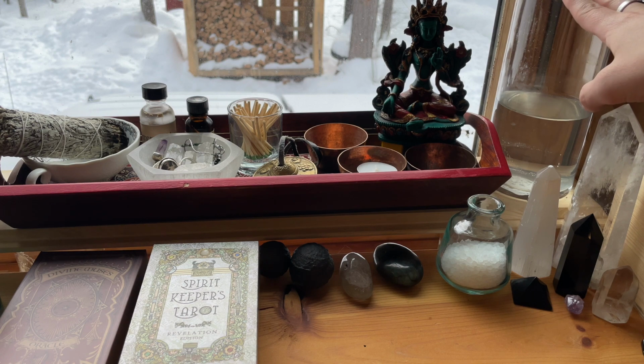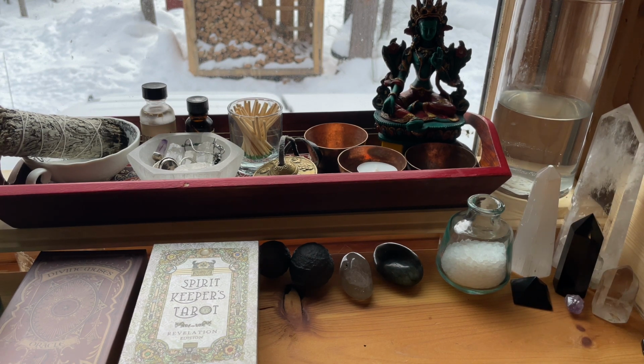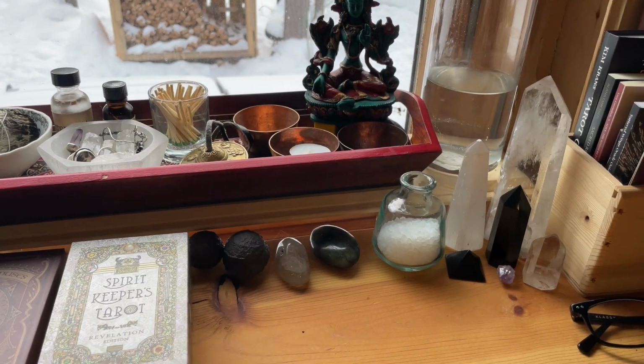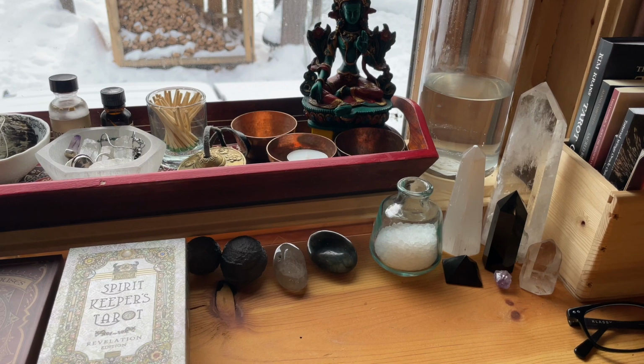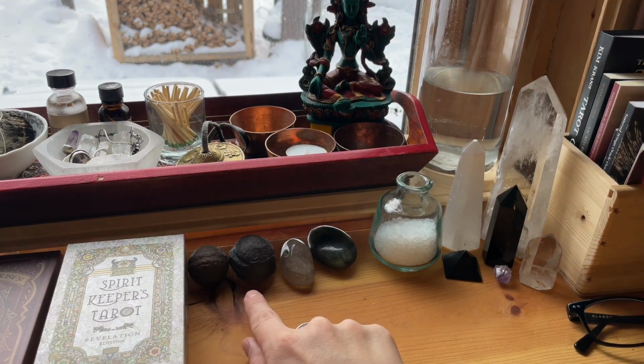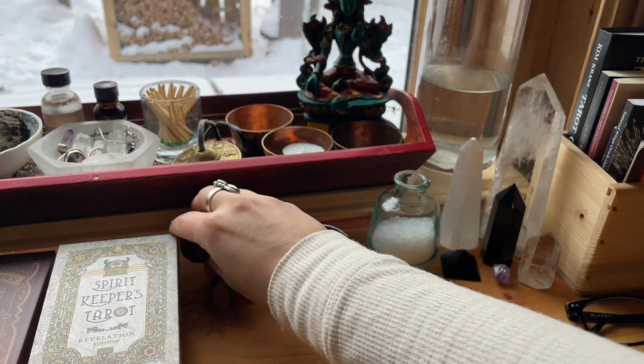A glass of water with salt in it. This was taught to me by one of my teachers, and I know people use salt bowls a lot. I have found this to be better for absorbing or helping to clear out dense, stuck, heavy energies and emotions. Especially when we're doing shadow work or dealing with challenging emotions, I find that really, really helpful.